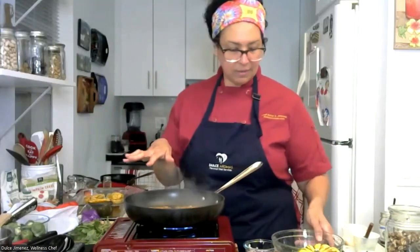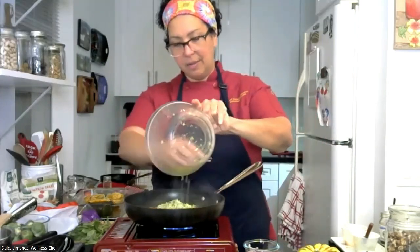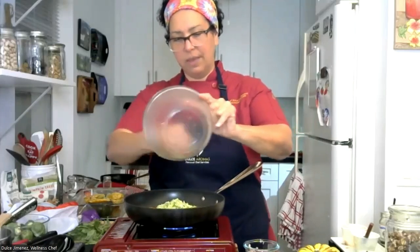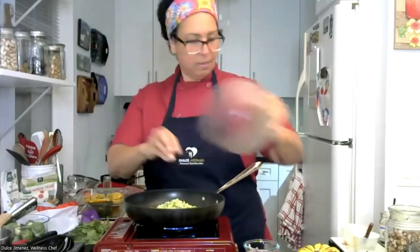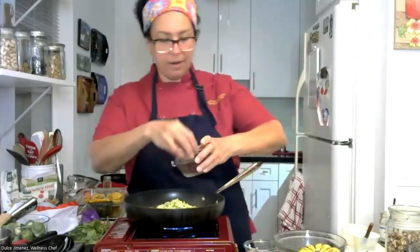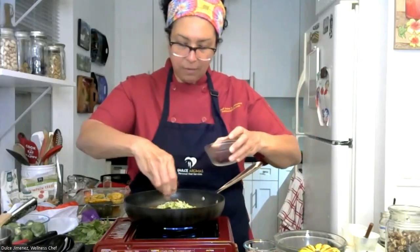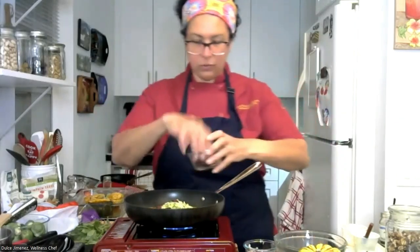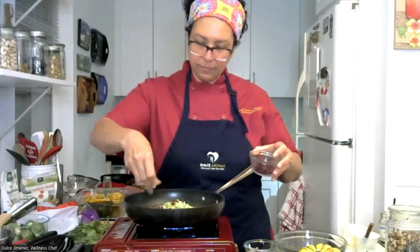Okay, now I have this. I'm gonna add my Brussels sprouts. As I said, Brussels sprouts, you don't have to cook them that much. This is stuffing, this is going into the oven. I'm gonna put the cranberry now because I want the dried cranberries to also bloom a little bit.